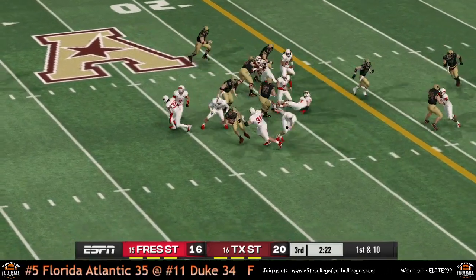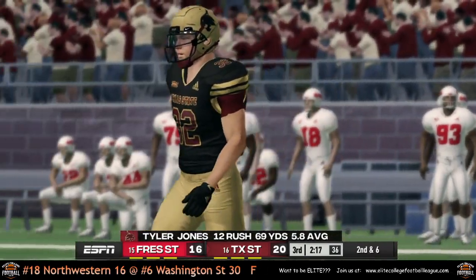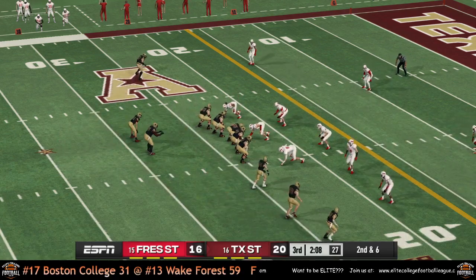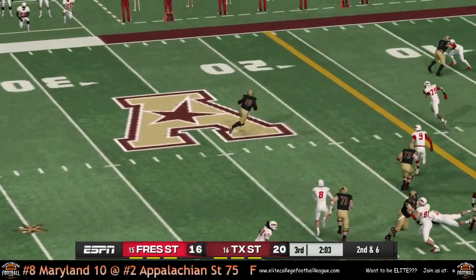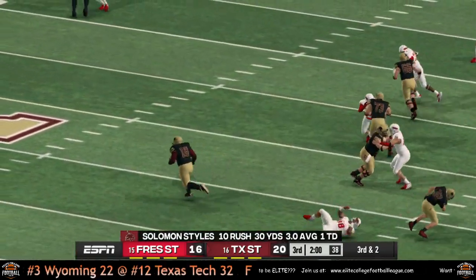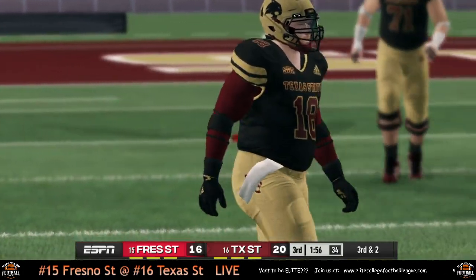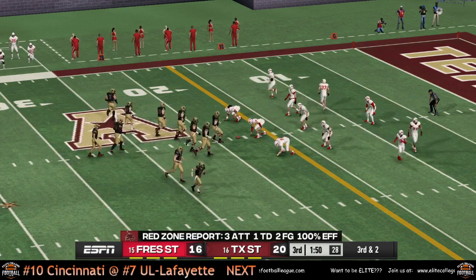Gonna hand the ball off to Jones. He's gonna push this step forward to a 4 yard gain. Brings up second and six. Three to the bottom, one to the top. He's gonna read option. And he's gonna run and get 5 yards. So it's gonna bring up third and two. It's third down, and they're about 2 yards shy of the sticks.